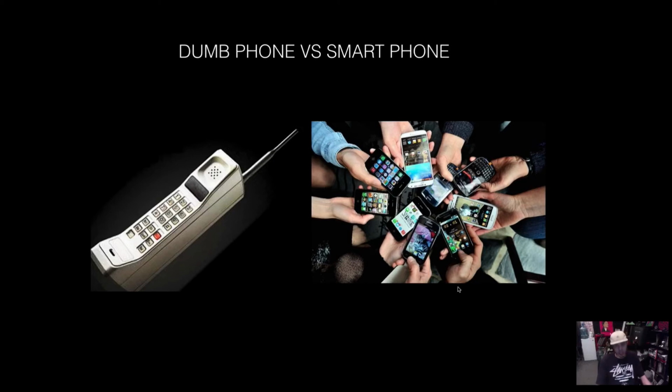But in more recent years, we've had the explosion of the internet. Microprocessors have gotten smaller and smaller. Wireless communications have gotten better and better. Now we have smartphones. And if you consider the differences between a smartphone and what I'm calling here a dumb phone, or a regular phone, a classical phone.